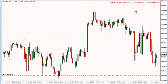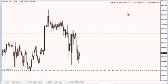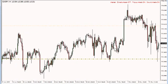4-hour chart. Look at the same kind of idea. Price has shot up. Once it came down to this level, it shot up here, pulled back, and this is the spiky candle that got me in. So right now you can see that the buy is actually, you don't see a stop in because the stop's already been moved to break even. So let me just show you.